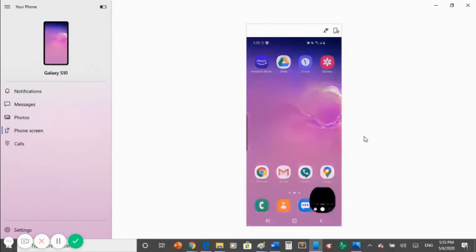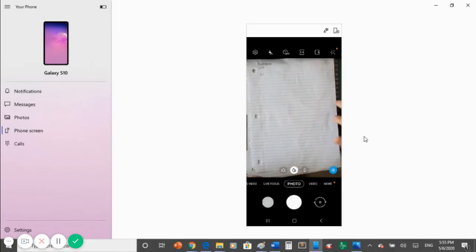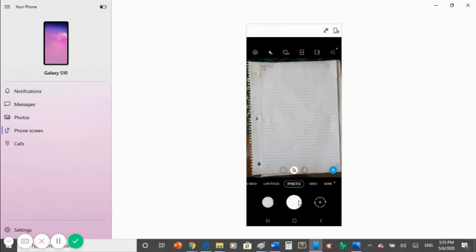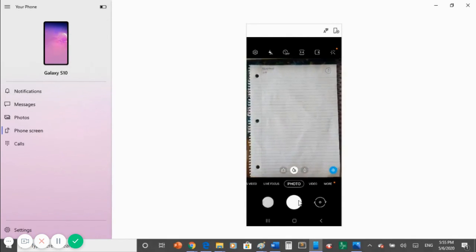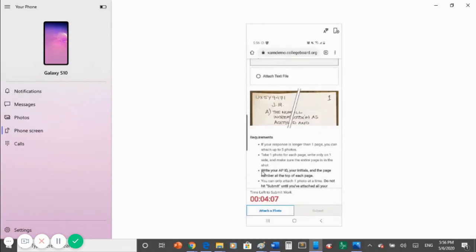Find your camera app on your phone and enable the camera to take photos. Take your photos from an up-down position and take a photo of each page. Make sure there are no shadows, and make sure that the image and the writing is in focus. When you have successfully taken photos of your page, return back to the browser where you had your AP test.